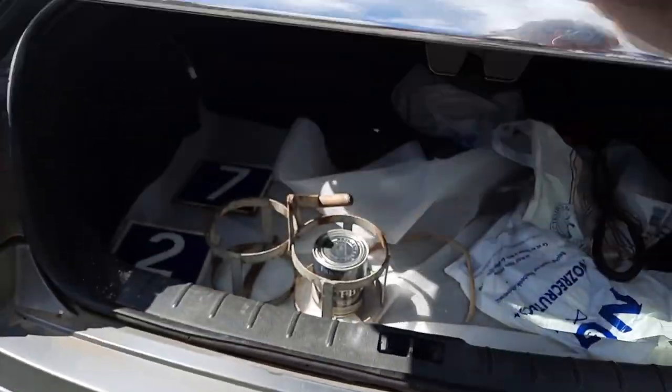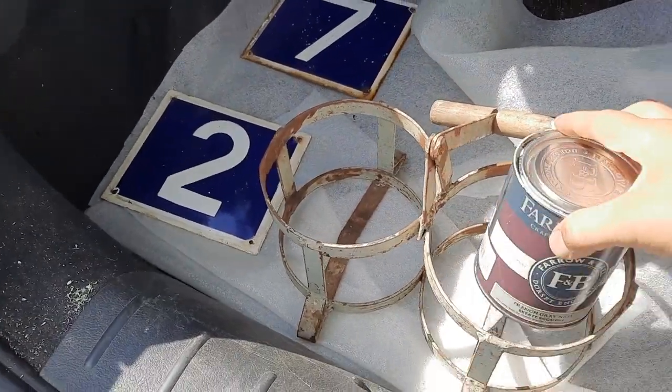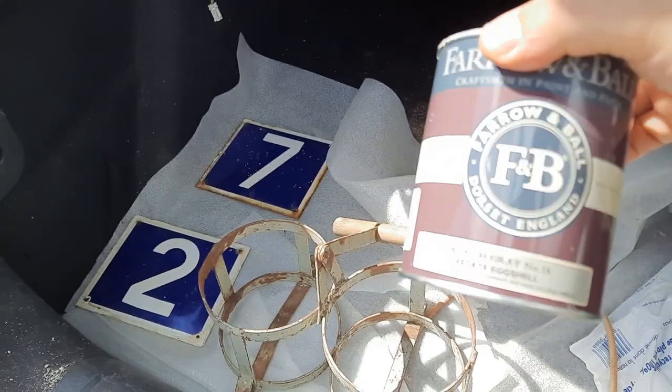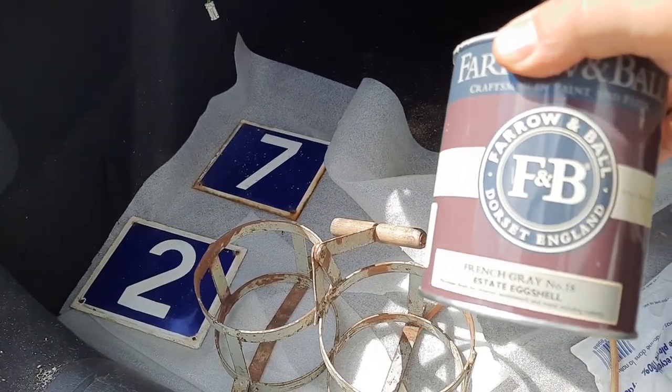So I'm back home from the vide-grenier. I'm just going to go and show you what I got. So let's have a look. Okay. Some nice Farrow and Ball paint. French grey. That'll come in handy for my creation of my boot room. I'll talk about that a bit later.